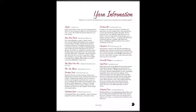And last but not least, there is a full listing of all the yarns that are used in the book and links to the websites where you can purchase them. I find this great because a lot of times I like to knit a garment with the yarn that was recommended by the designer.